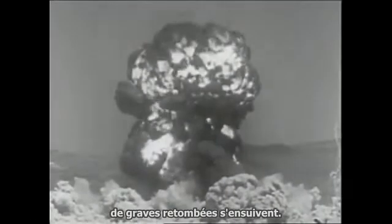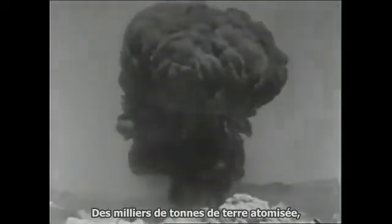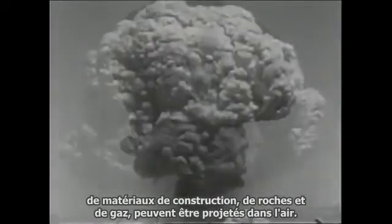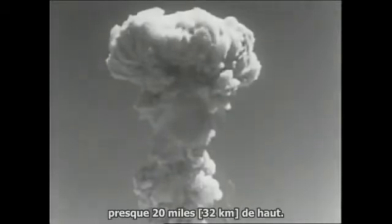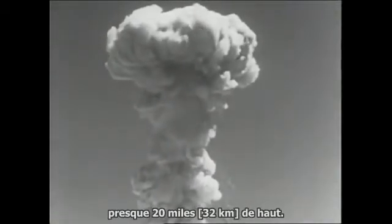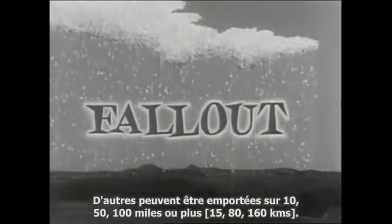But when a wartime nuclear explosion occurs, a serious fallout follows. Thousands of tons of atomized earth, building materials, rocks, and gases may be thrown into the air. And the mushroom cloud containing them sometimes moves as high as 100,000 feet, nearly 20 miles up. Some of the radioactive particles spill out near the explosion site. Others may be carried for 10, 50, 100 miles or more.